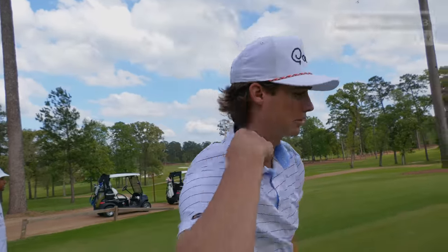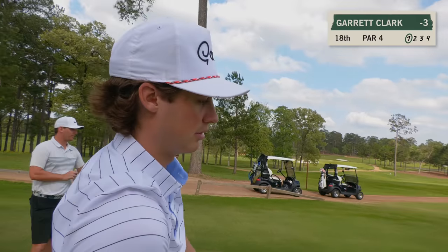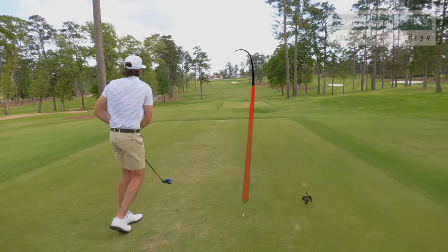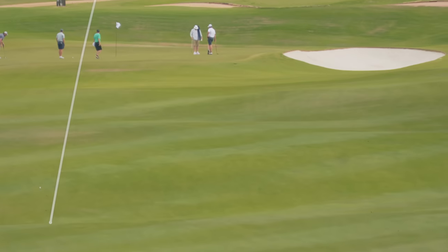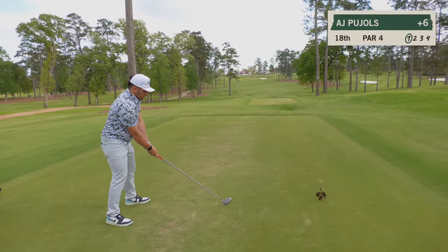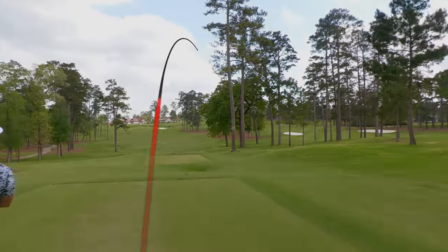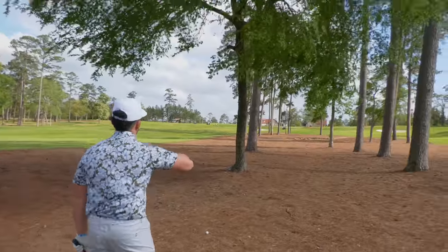This is a longer par 4, probably the longest of the day. 452 straight into the wind. Trying to hit a hard drive here. Yo! Long hole, but we're in the fairway. Finish strong, AJ. You mean an eagle finish. Get in the other fairway. Dude, a par from here would be nice. I just want to make it. AJ, finish with a birdie, dude.